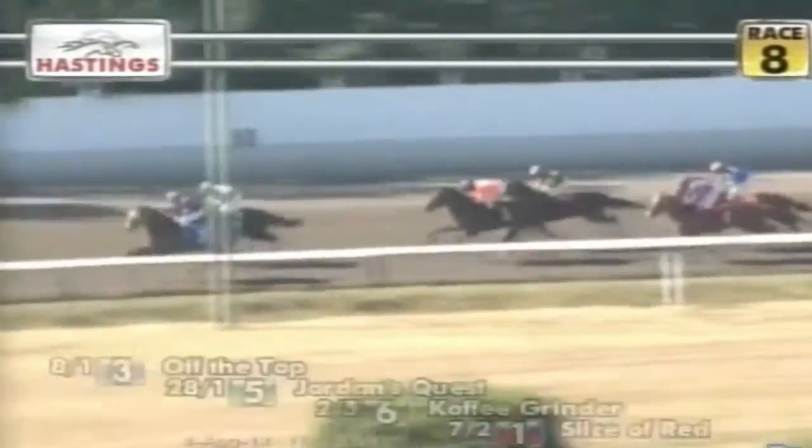Number 6, Coffee Grinder. You can see him there in the orange silks. He's in mid-pack right now. Off the top, showed good speed, was out there battling with Jordan's Quest. Those two went at it, and Coffee Grinder gets a nice seat in third. Yeah, Rico Walcott has him positioned exactly where he wants.